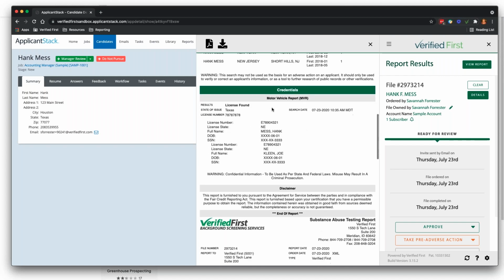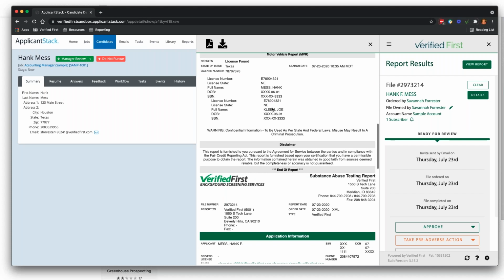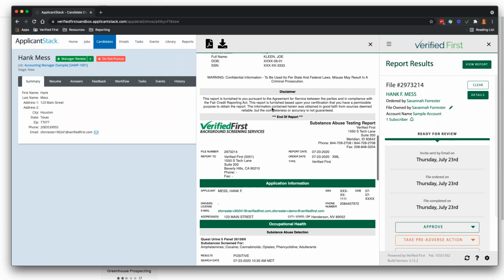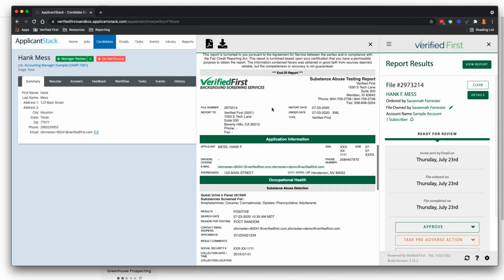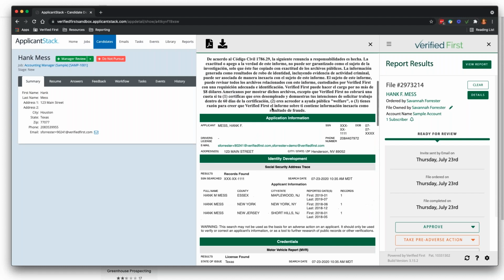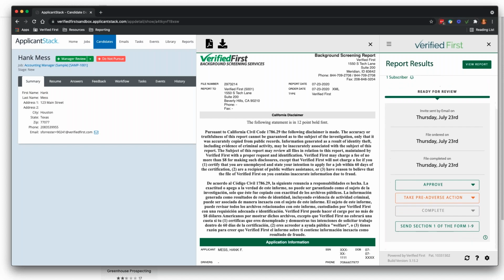So you can make the best decision on whether you want to move forward with this person or move forward with other candidates. If you do any type of drug screening, it will all appear in this report as well for you to have on file and make the best hiring decision for your company. Within our extension, you also have the ability to approve and move forward with the candidate if everything comes back according to your company policy on the background screening report.